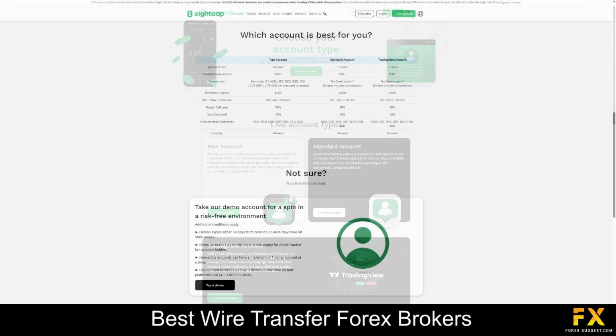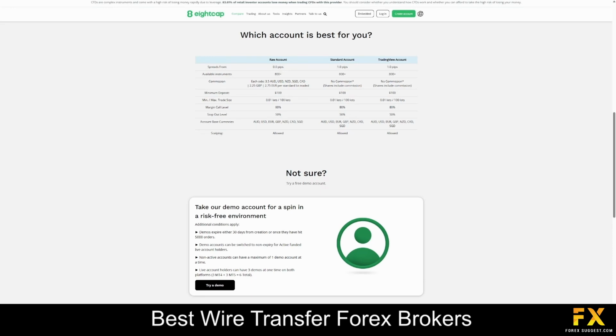Eightcap also provides a TradingView account, which integrates the broker's trading services with TradingView's advanced charting platform. This account provides traders access to a variety of instruments with spreads starting from 1.0 pips and a minimum deposit requirement of $100 US. The TradingView account caters to both novice and experienced traders.